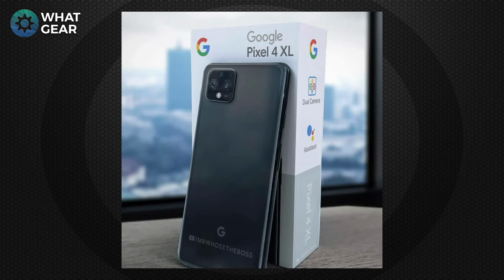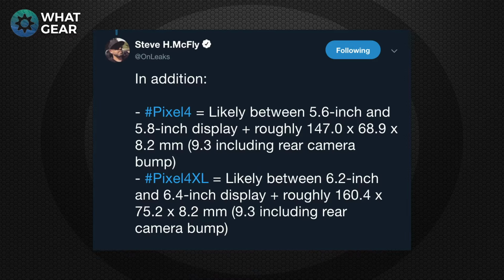And OnLeaks today just tweeted out the actual dimensions of the Google Pixel 4, and these are what we should see on the final devices.